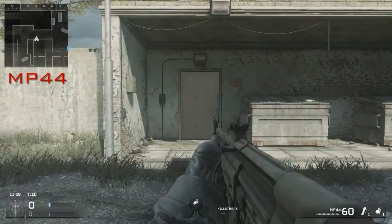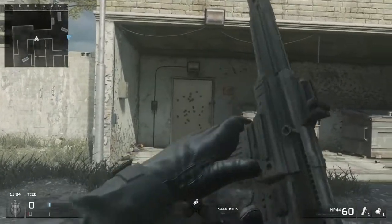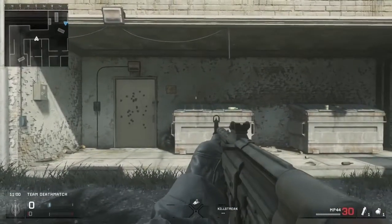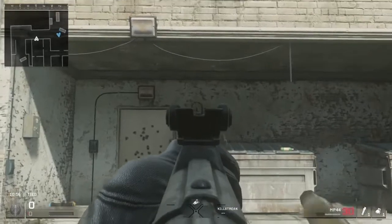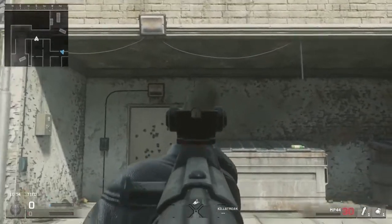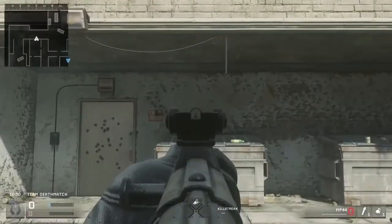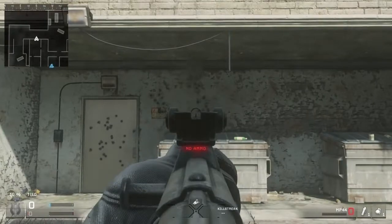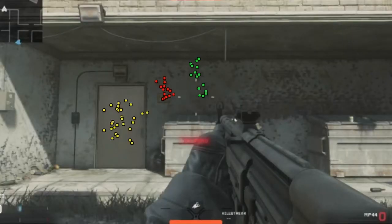This is the MP44. It has recoil, as you can see from the hip fire. Even when you aim down sights, the MP44 sure has a kick to it. Can you see? Wow, did you see that recoil? This gun sure has a lot of recoil. Can you see the bullet patterns? These effects are special.